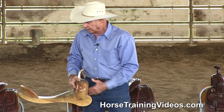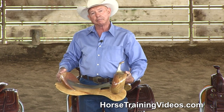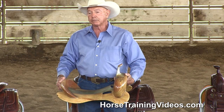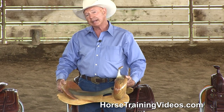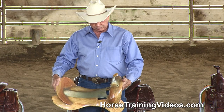Good angle to the cantle. If the cantle is too steep, it'll hit the rider in the back when he tries to sit the stop. You'll see some of those saddles that have a real steep cantle or a real tall cantle, and you can't sit the stop in those. And that all goes back to the tree.